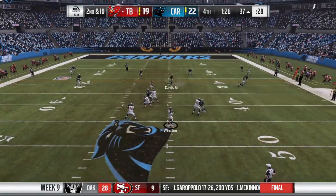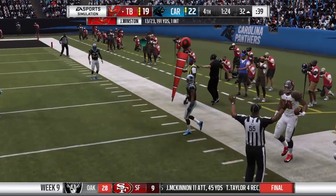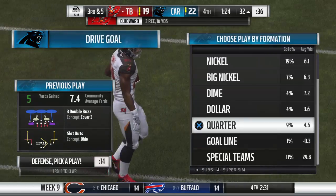He'll look to throw. Sideline throw, it's complete. And a nice job there of keeping the toes inbounds. That catch good for 5.